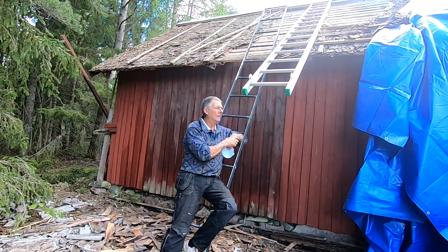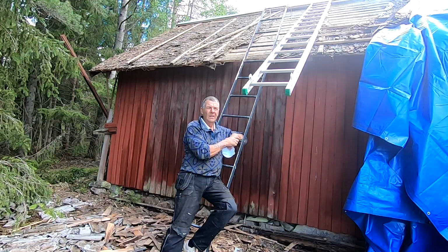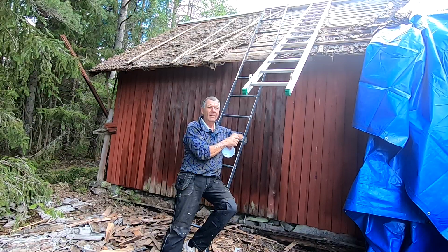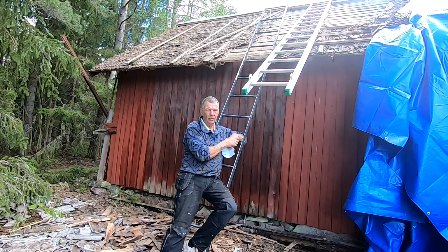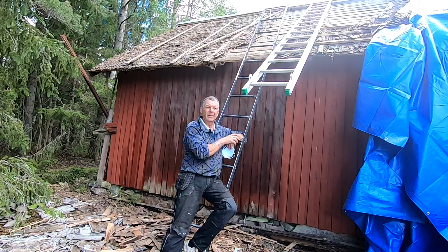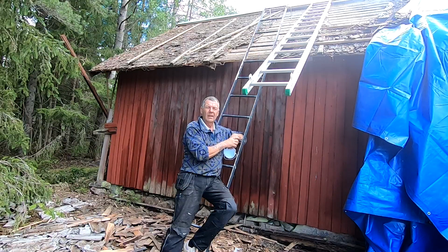So now it's just to take down everything, and I can have a look at the trusses as well, see if I need to repair some of it. I hope it's all in good condition, but I don't know. So now I'll go inside and up underneath and bring a big hammer and go for it.